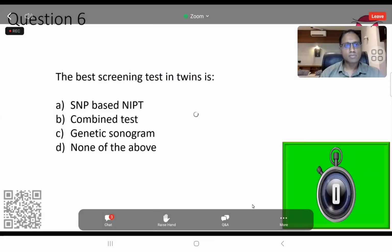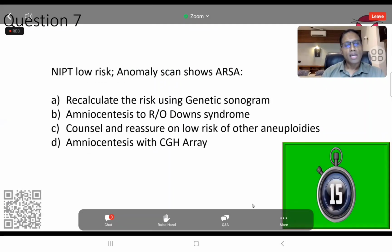Okay. Question number 7. NIPT low risk and the anomaly scan shows URSA. Options are recalculate the risk using genetic sonogram, amniocentesis to rule out Down syndrome, counsel and reassure on low risk of other aneuploidies, amniocentesis with CGH array. You can launch the question now.